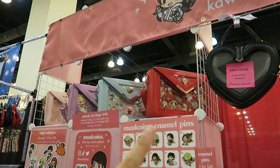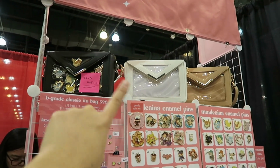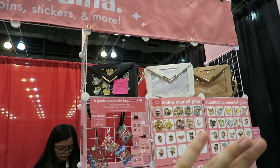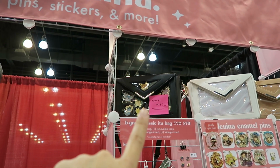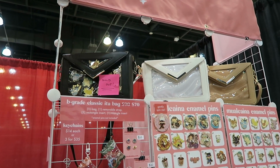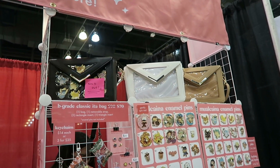Also, I don't think I mentioned it, but I did bring both B-grade bags and standard bags. So I made it easier for people to see and divided it by display that way. It's been great. So far we've sold out of the black B-grade bag. I'm trying to remember if I have some at home still, but I remember having a lot, and the fact that we sold out is pretty great.